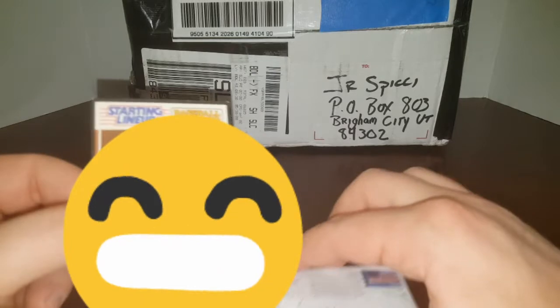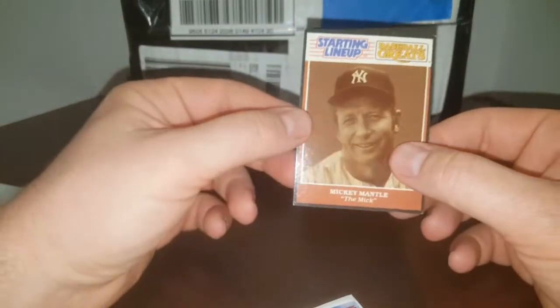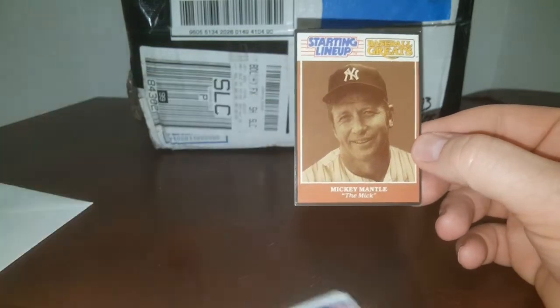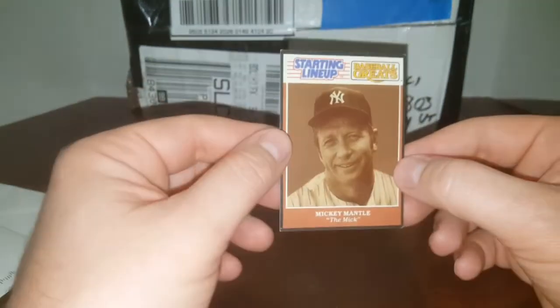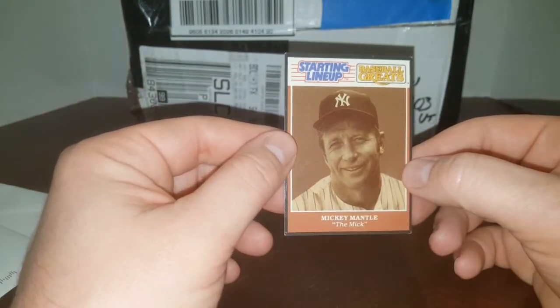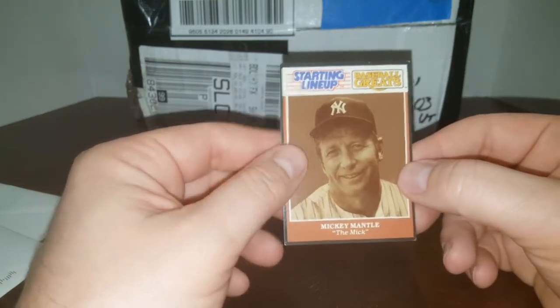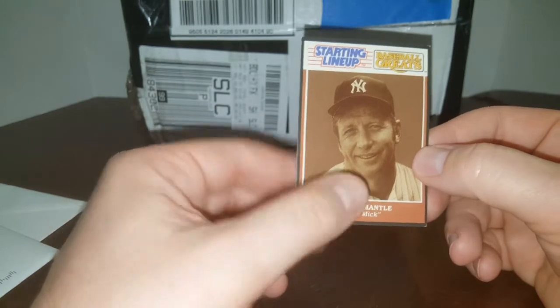All right, next. Let's see if I can open this one without showing the address. I'll blur that out in case you saw the address down there. This is pretty cool. I just found this in a box. Someone else gave it to me, actually. It was a friend of mine. He just gave me his cards because he just didn't want them anymore, and he knew that I'd appreciate them.